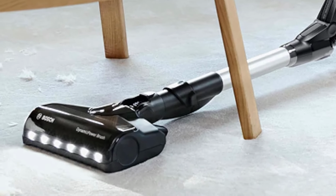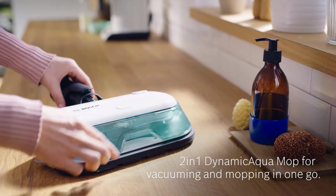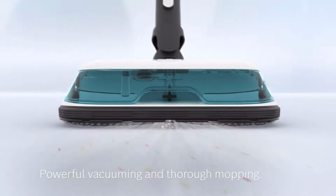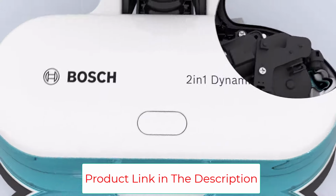Similarly, the flexible tube allowed us to clean hard-to-reach areas of our home, particularly under sofas and beds. We also appreciated the range of attachments, including the short crevice nozzle, which allowed us to vacuum up dust and dirt in the nooks and crannies.